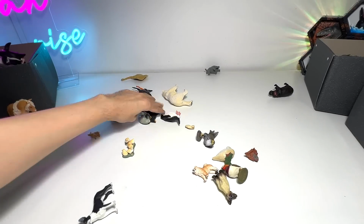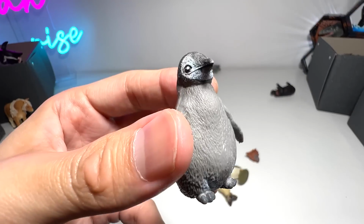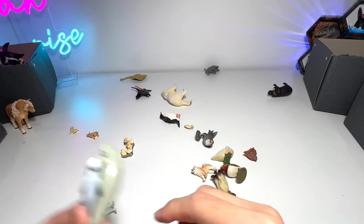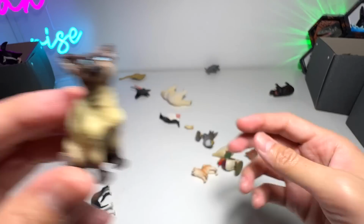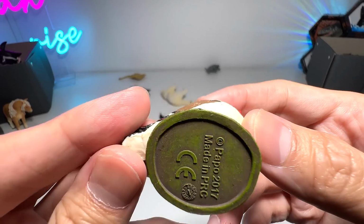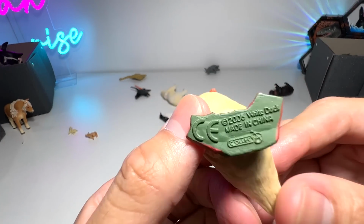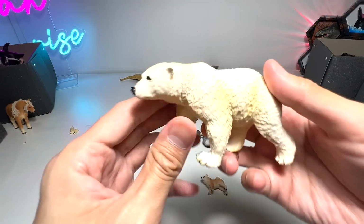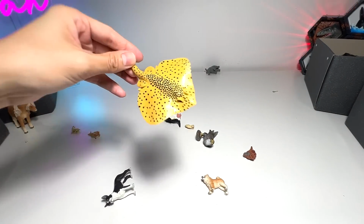Harp seal. Rockhopper penguin. Another penguin chick. Most likely an emperor penguin chick. Two dugongs. Some chicks right here. Another Siamese cat. This is a really beautiful one. I have no idea what this is known as. A duck. White duck. A small little hippopotamus figure. Polar bear. A ray. Manta ray, I think.